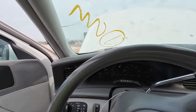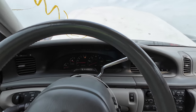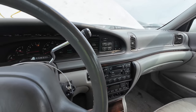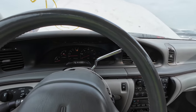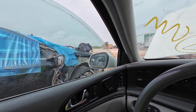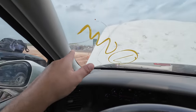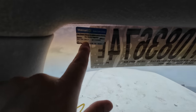really, it actually does run. Oh, it's not running the best, and the compressor sounds a little off, but. Important window, yes. We also have a cracked windshield. We do have a date on here though, guys. This will help us.